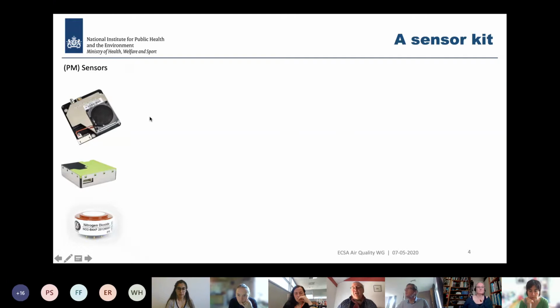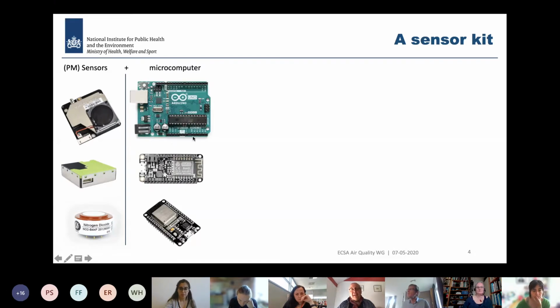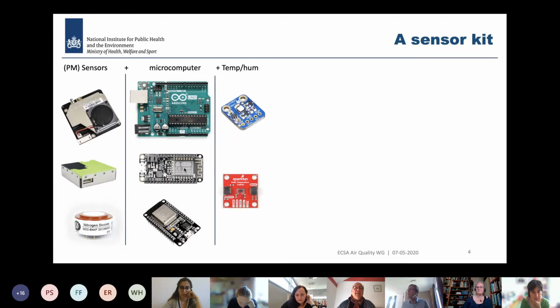Like I said, you need more than just a sensor. So suppose that you have a sensor, either a PM sensor or a gas sensor, that doesn't really make a difference. You need something of a microcomputer to average the data, to decide when to send data, to make sure that the sensor is working properly. So popular microcomputers are the Arduino or the ESP8266, which comes with the advantage that it also has a Wi-Fi board on the chip. But you need at least one of these to control your measurements.